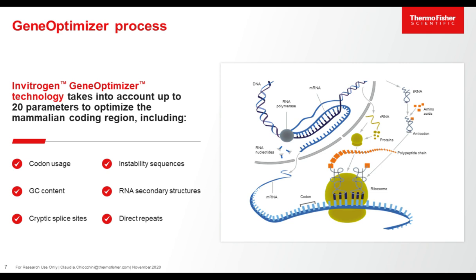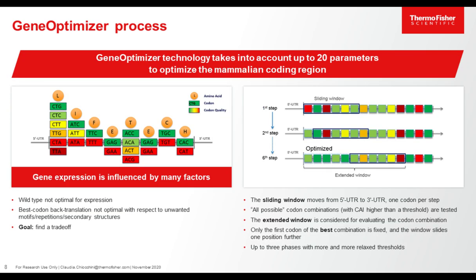So it is understandable that codon usage influences, in the first place, the efficiency of the translation process. But there are other factors which really play a very important role, and these are connected to the structural properties of the RNA. Think of GC content, or the presence of cryptic splice sites, direct repeats, RNA secondary structures, and any element causing instability of the sequence. So all these factors play a role and can hamper protein expression. So the GeneOptimizer technology was developed at GeneArt by our IT team, and this takes into consideration 20 different parameters to optimize DNA for expression in mammalian cells.